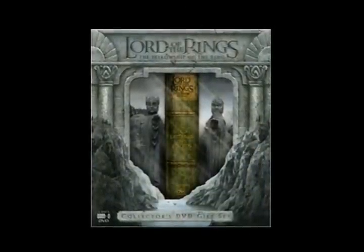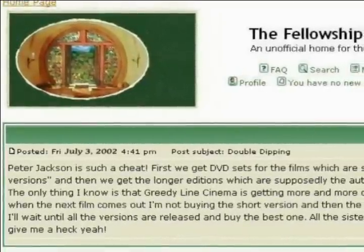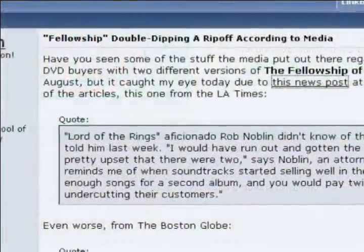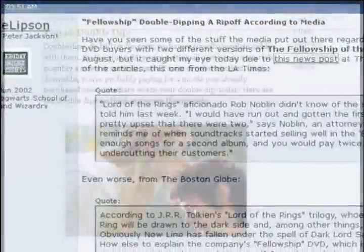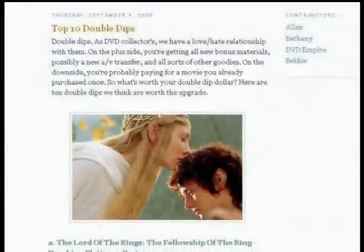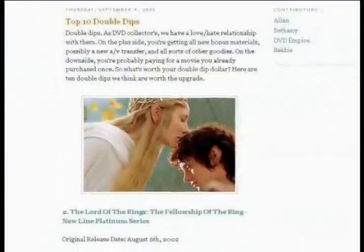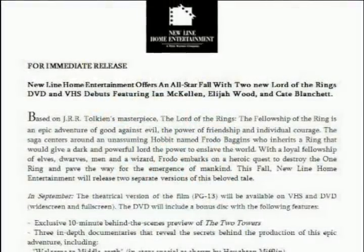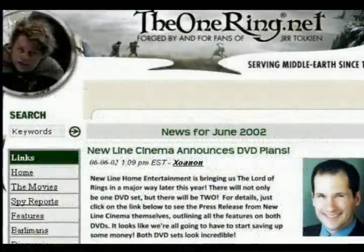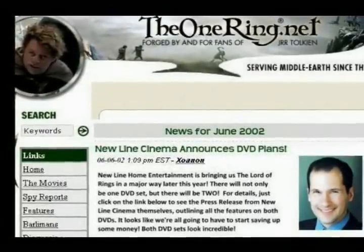Now, over the years, I've heard a lot of complaints from fans claiming New Line Home Entertainment was double-dipping by first issuing the theatrical DVD set and later issuing the extended DVDs. The fact is, they deserve special credit, because well before the first Fellowship of the Ring DVD set was ever on store shelves, they issued a press release, which was dutifully shared with the fans on the OneRing.net, telling us exactly when the various DVD sets would be released and what would be included with each.